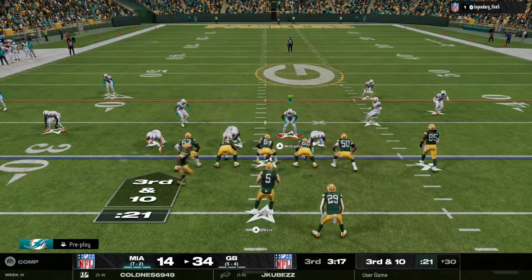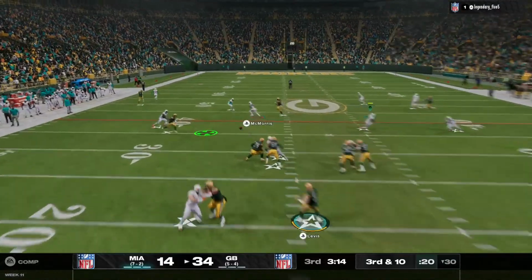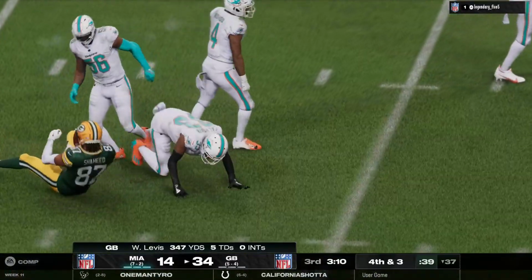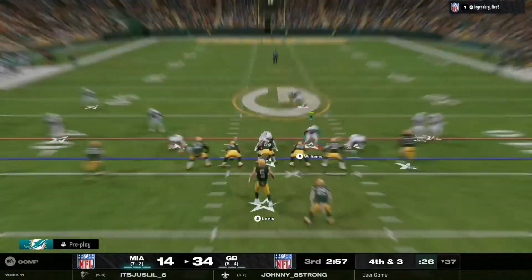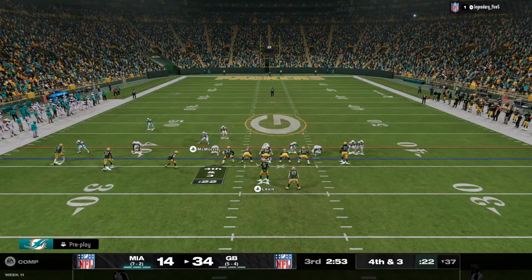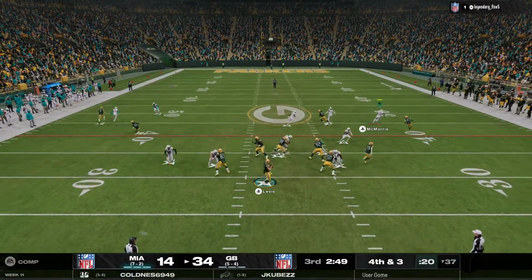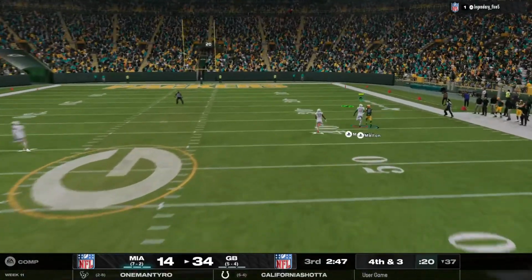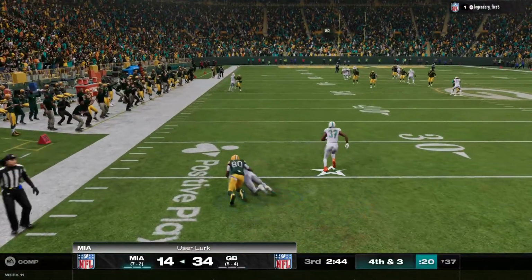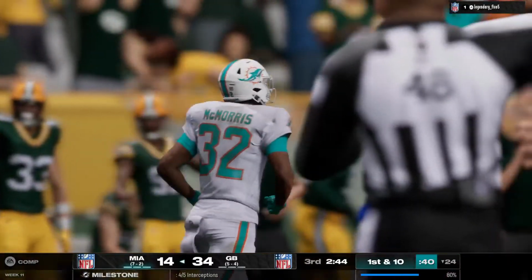The slot man in motion right. Now Levis. Open man left side. Shaheed has it. And he's going to come up a few yards short of the first. They get him to the ground at the 37. They'll send a receiver here in motion right. Levis throwing for it on 4th. He's going to let this one go deep. And it's intercepted. And the Dolphins are going to get the ball back on the turnover as they hold on 4th down.